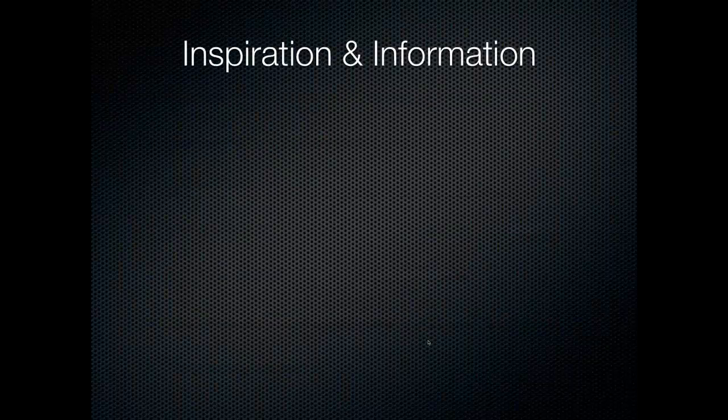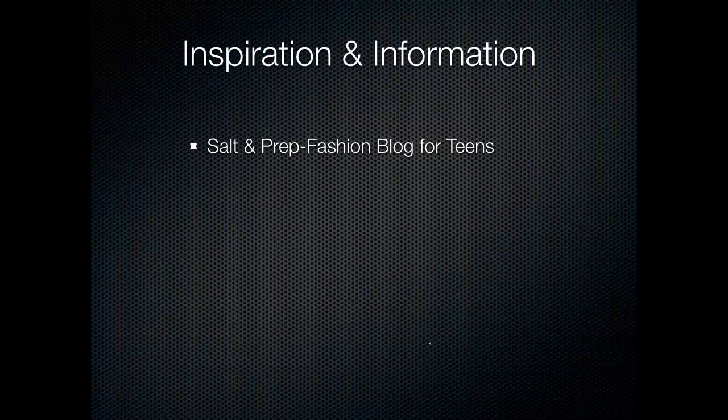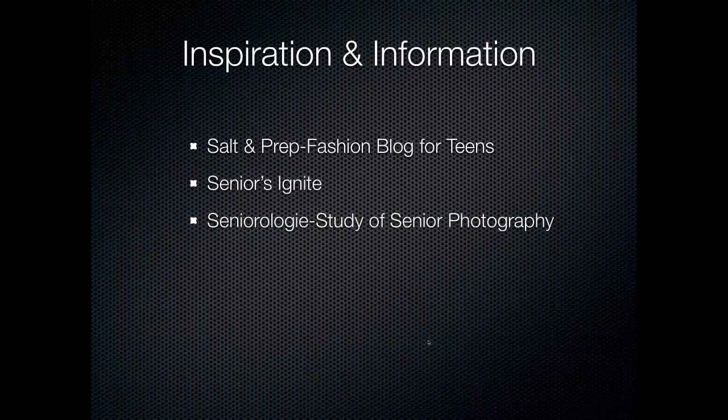For other inspiration and information that's out there, guys, things to maybe look at: Salt and Prep is a fashion blog for teens, so it has some great ideas, great colors, great outfits that you can view for yourself or actually share with the kids you're going to photograph. Seniors Ignite is another great resource for learning about senior photography. Seniorology is another one. I think they're out of Texas. I'm not sure. The study of senior photography. They have workshops and learning experiences. They have some online courses as well that you can participate in.